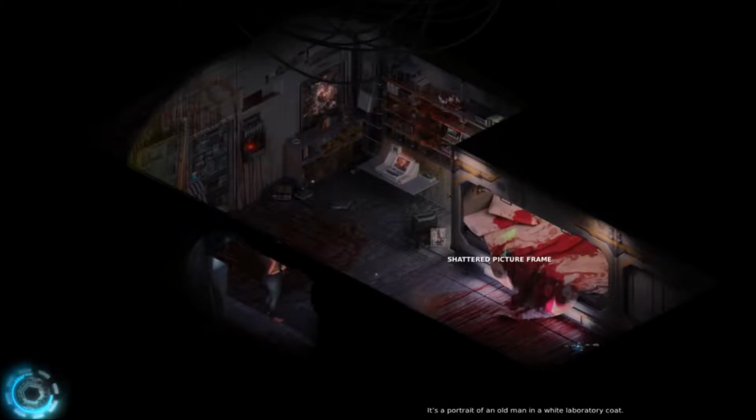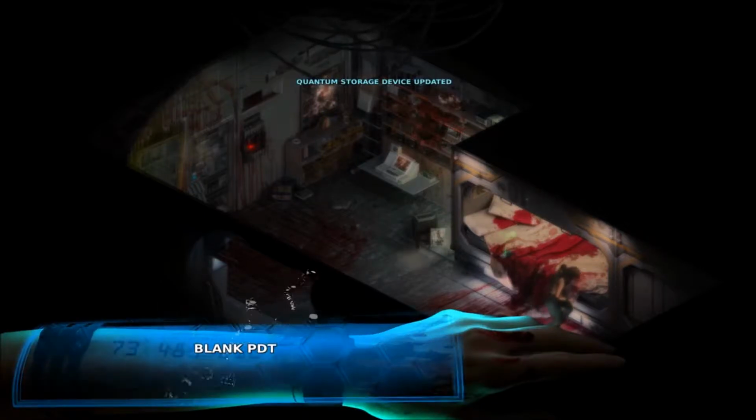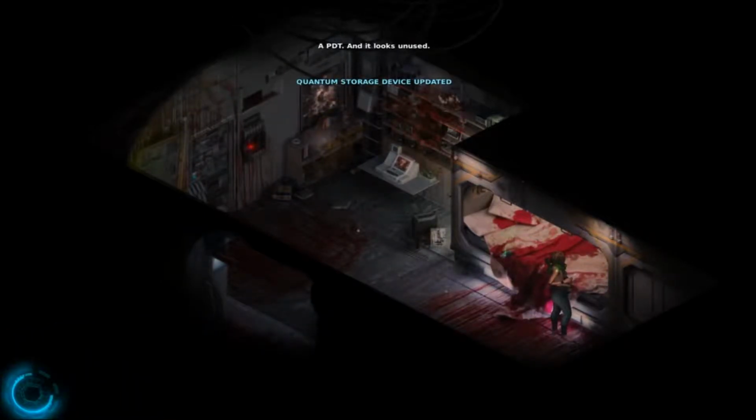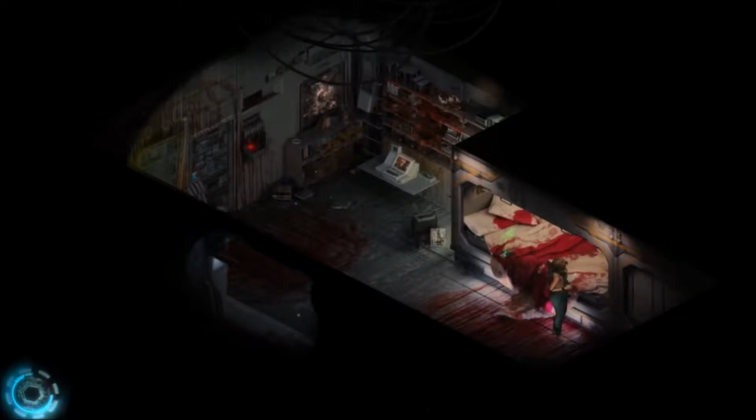Okay, we have the PDA, Shattered Picture Frame. It's a portrait of an old man in a white laboratory coat. Discarded equipment. A small light illuminates the device on the floor. Let's see if we can pick that up. Yes, we could. Blank PDT. And it looks unused. How do you know? No blood on it. And it doesn't smell like rotting meat. Very good. Blood-covered sheets. Blood-sodden sheets have dried like scab over the bunk. Oh, how nice.